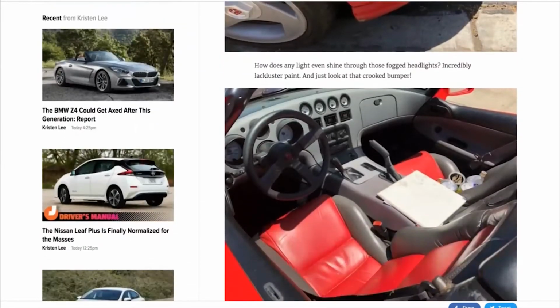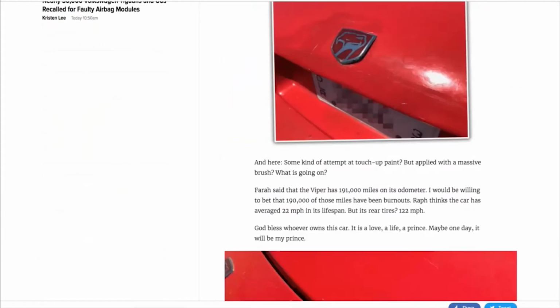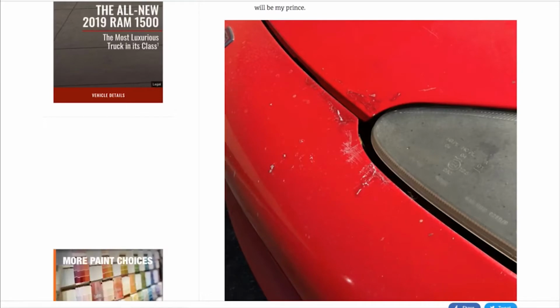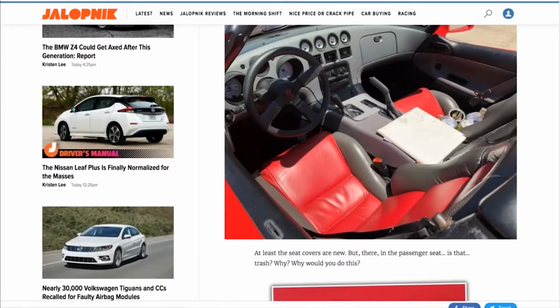Now in this picture, this was the first time I'd seen it with the new seat covers, because you should have seen the seats before. The seats before had foam coming out of them and were just completely messed up. This guy got some of these cat skin joints. Oh god, these things.